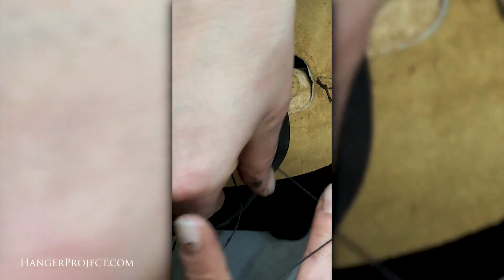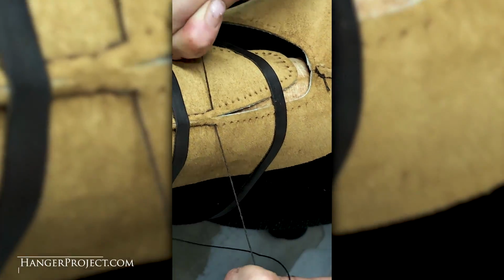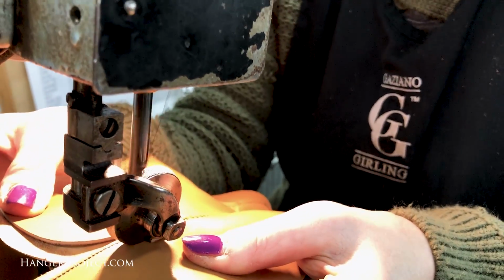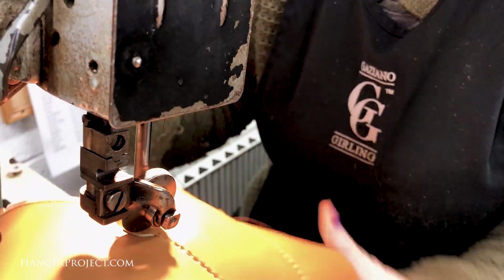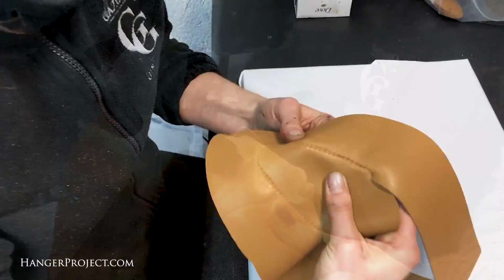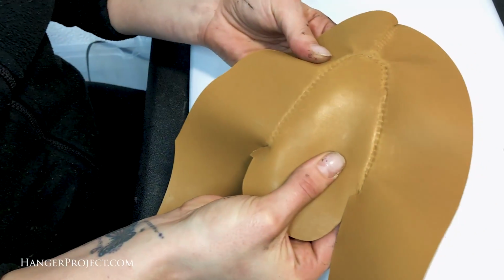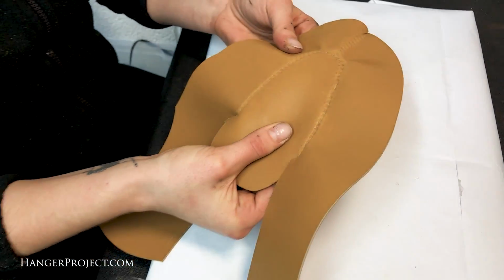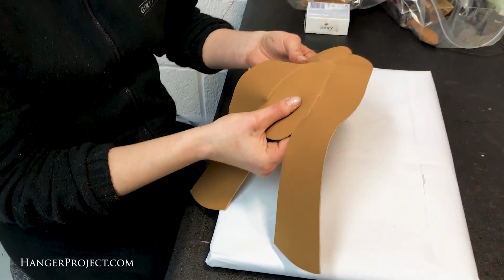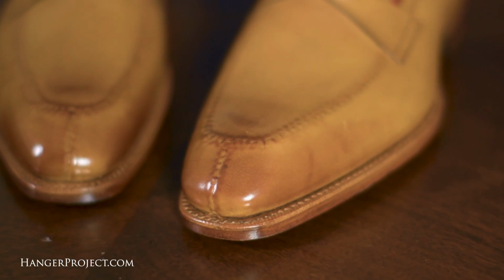However, this element is further distinguished by being done upside down or on the reverse side of the shoe. This blind skin stitching is essentially the same hand stitching done on Gaziano & Girling's Hove Derby, but on the reverse. This creates a subtle shadow effect on the upper that yields a visually interesting yet sleek and subtle design element.